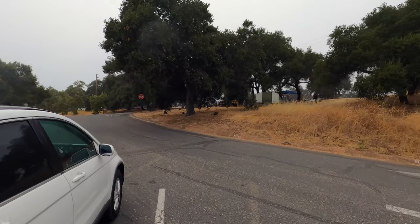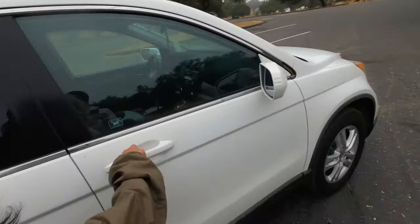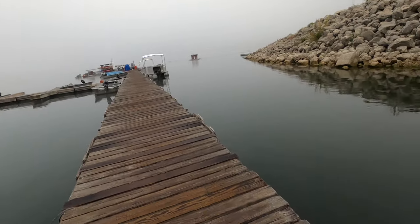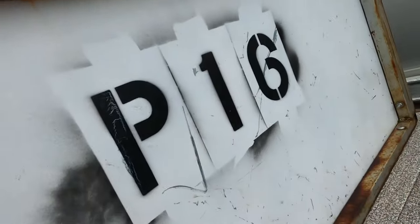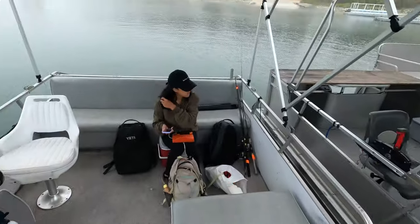I didn't know these schooled up like that in groups. Whoa, that was loud. It's a tiny little guy. It's a 10-person boat apparently, but I don't know how 10 people could fit in here. And we're ready to go.